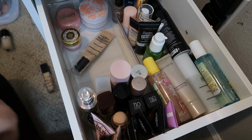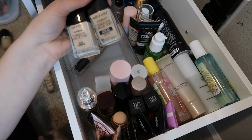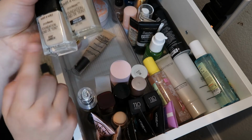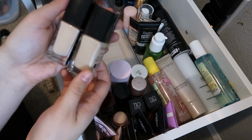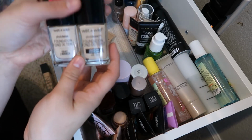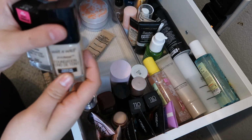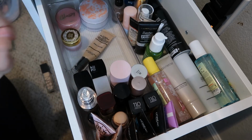I have both of these. These are both of the Wet n Wild Photo Focus foundations. This one is the original in the shade Porcelain, and this is the Dewy in the shade Porcelain. Why are these like two different colors? You guys see that? Anyway, I'm gonna keep both. Truthfully, I don't reach for these a whole lot, but I'm gonna keep them for video purposes.